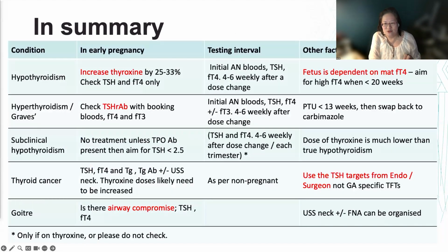Now, I think I've summarized my entire talk into this one slide. So for hypothyroidism, increase the thyroxine early to ensure the fetus gets adequate thyroxine. In hyperthyroidism or Graves, past or present, TSH receptor antibody is key. And past organogenesis, then no need to swap to PTU. For subclinical hypothyroidism, really nothing needs to be done unless they're on thyroxine or have TPO antibodies. Thyroid cancer, give lots and lots of thyroxine, keep the TSH suppressed, and monitor as per non-pregnant. Neck masses are scary, especially if there's airway compromise.